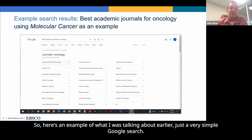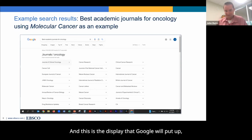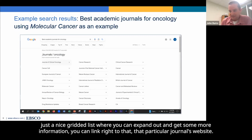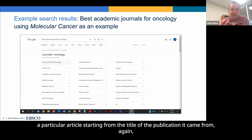So here's an example of what I was talking about earlier, just a very simple Google search. This one was the best academic journals for oncology. And this is the display that Google will put up, just a nice gridded list where you can expand out and get some more information. You can link right to that particular journal's website. But I find it's best to start with them at the title level, to drill into a particular article, starting from the title of the publication it came from.